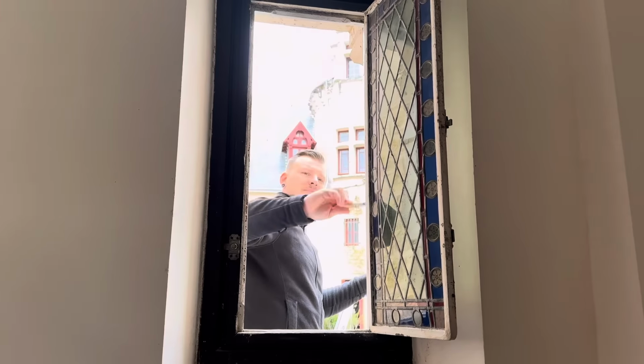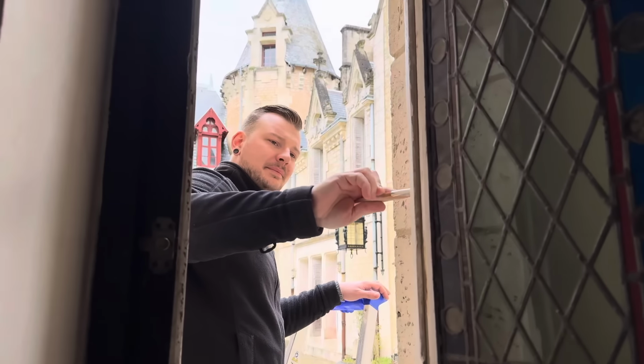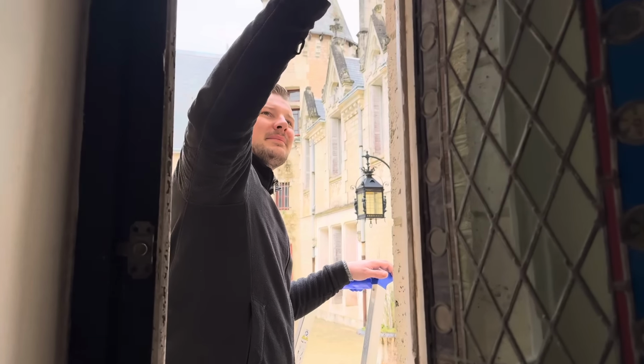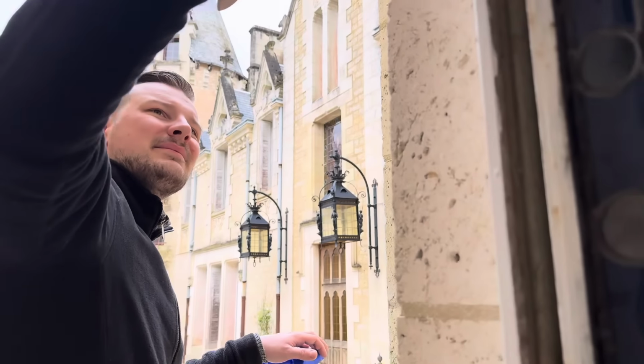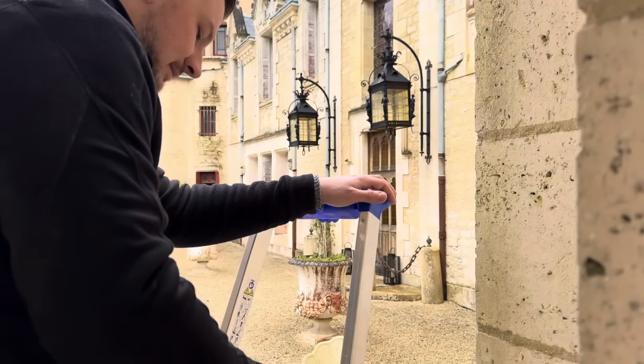My brother Michel, a painter by trade, found a new window that he wanted to paint from the outside. It's the window in our current kitchen. This used to be the chapel, so this is why the window is looking so pretty.